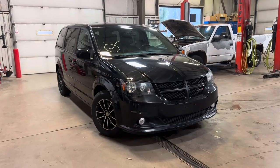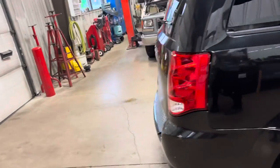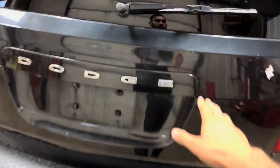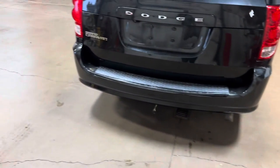Now, before we get started, we would like to point out that we purchased this vehicle from an insurance company. This vehicle was actually rear-ended by another driver. Here, we'll just work our way back over here. So the vehicle was rear-ended, and we had to replace the trunk lid and then this right side rear tail light as well. Now, it's got the same original bumper cover.